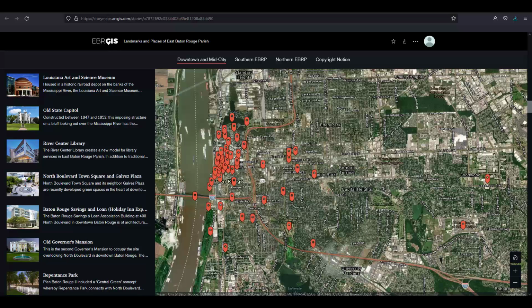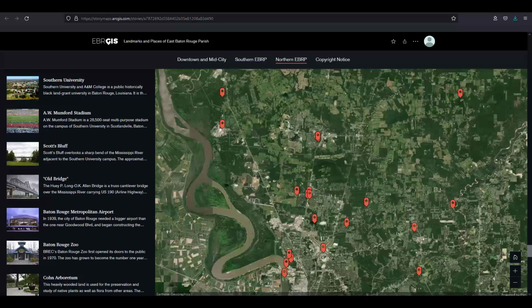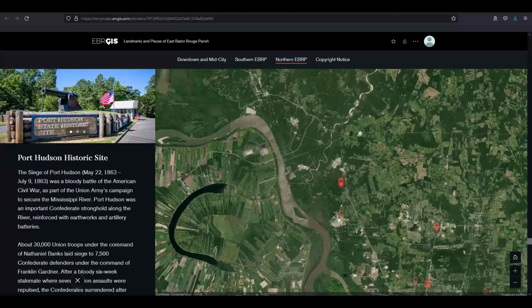Most of our city's historic buildings and museums are found in downtown, with more than 50 locations to explore. The section of the story map covering the southern part of the parish displays many features at LSU, the healthcare and commercial corridor south of I-10, and the surrounding suburbs. The northern part of the parish features locations at Southern University, the Metro Airport, and the surrounding cities and communities. Whether you're a lifelong resident or a first-time visitor, the Landmarks and Places Story Map is a useful resource for learning more about the history of our community.